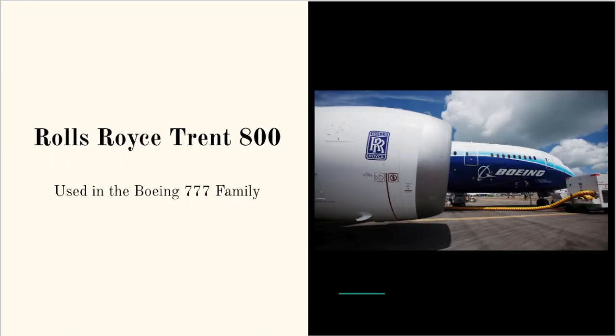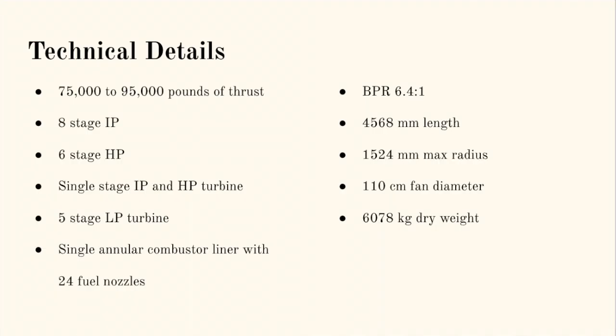The Rolls-Royce Trent 800 is primarily used in the Boeing 777 family. The thrust of the engine is available from 75,000 to 95,000 pounds. It has an 8-stage intermediate pressure compressor and a 6-stage high pressure compressor. The intermediate pressure and high pressure turbines are single stage. The low pressure turbine is a 5-stage. It also has a single annular combustor liner that consists of 24 fuel nozzles.